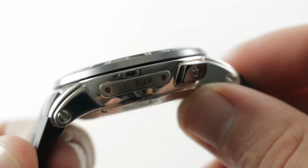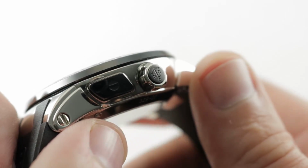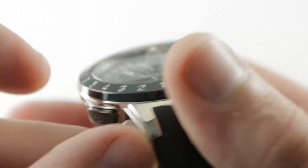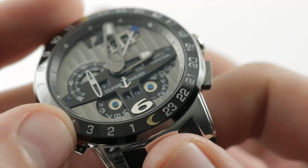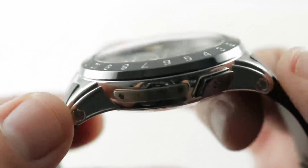Jumping back to the case, you can see it's all of high polish and quite striking. On the crown side, note the complexity of the crown construction and finish. That's the attention to detail that Ulysse Nardin renders on its crown, and it is a screw-down crown. All of this 100 meters water resistant. The pushers for the GMT plus-minus system are both ceramic for scratch resistance, and the bezel itself, featuring the 24-hour scale for the second time zone, also ceramic to act as a scratch-resistant shield for your watch.